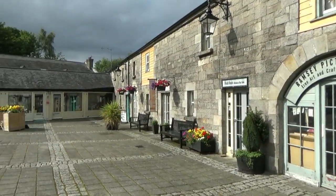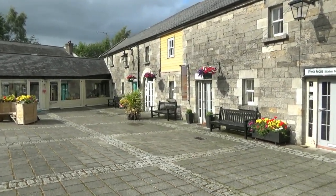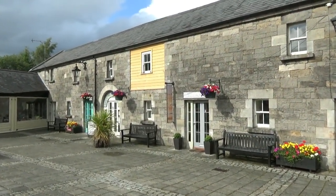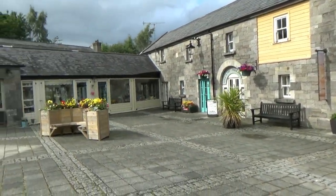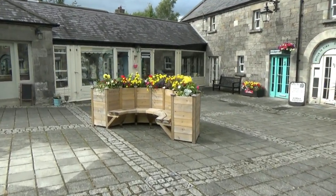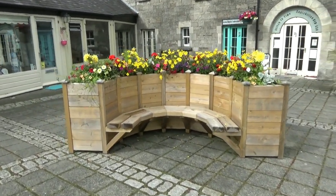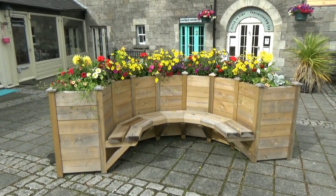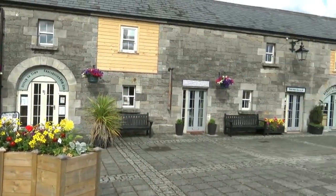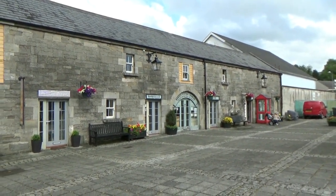Don't know the history, as I say, about this place. It could have been something to do with the military. I'm not 100% sure, so don't quote me on that. Lovely seat here. That's a lovely seat, isn't it beautiful? But certainly some history to this place. Unfortunately, I don't know it, as usual.